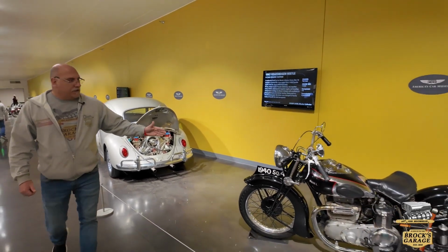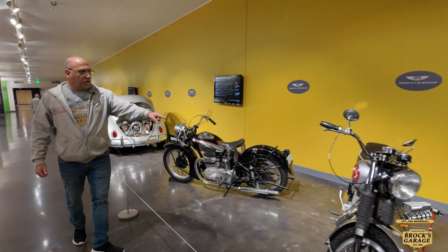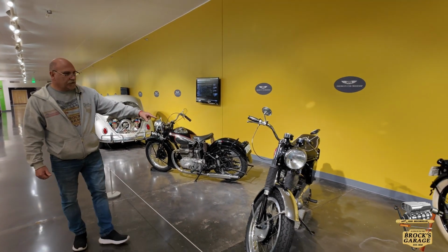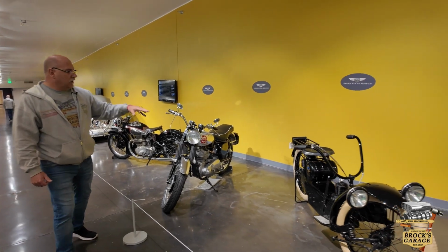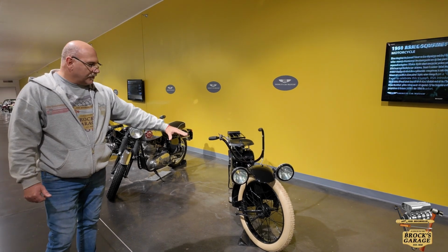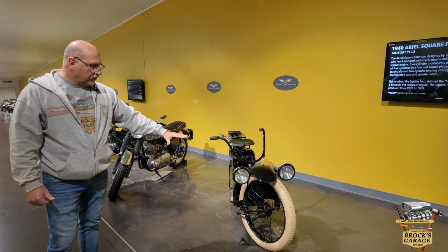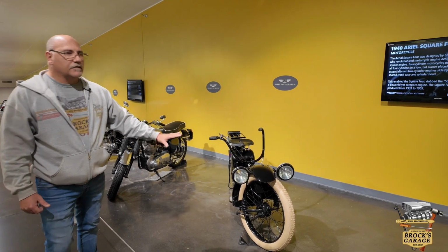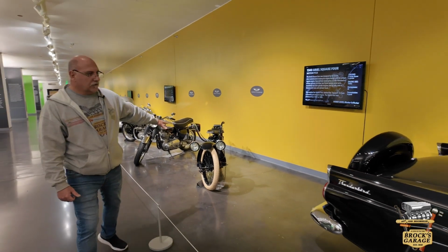Then we move on to some really cool bikes. I mean, you got an Ariel. I've never heard of that, but I have heard of a BSA. Those are pretty unique. And this one here, I don't even know what it is, but it's really interesting. If you look at the front of this bike, how it turns, the fender doesn't move, just the wheel, and it's kind of a weird setup. But the motor's right at your feet, so it's kind of different.